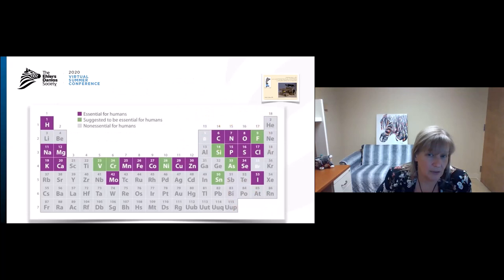On the periodic table, if you look at this graphic, the minerals listed in purple are essential for humans. They're still needed in very small quantities, but they are essential. And then the other listed elements in green are suggested to be essential, probably in trace or microtrace quantities. The rest of them are considered non-essential for humans.